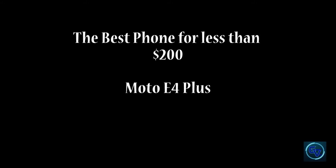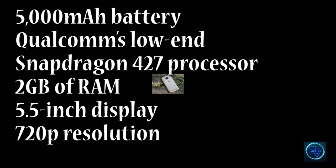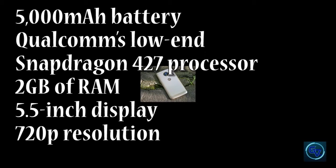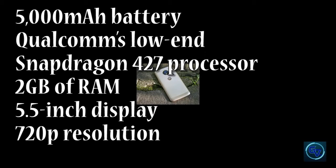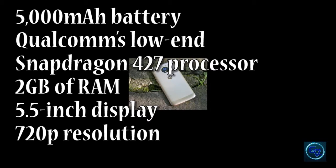Now the best phone for less than $200 is the Moto E4 Plus. Why should we buy this phone? Because the Moto E4 Plus is a well-rounded budget phone and you simply won't find better battery life at any price than this. It just costs $180 only.